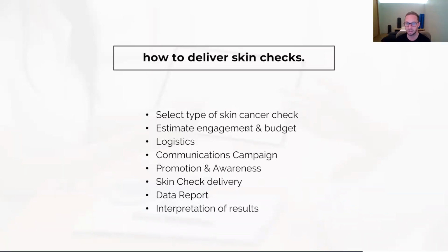So then the dermatoscopist comes out on site. However many days of skin cancer checks are delivered, fantastic. That's all done. The employee in person gets their own little skin cancer check booklet that you saw a couple of snapshots of before, and they get their recommended actions in person. And then a de-identified report of the skin cancer campaign is provided to the employer.